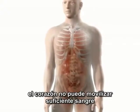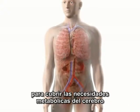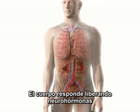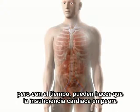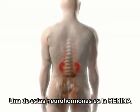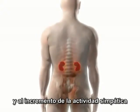During heart failure, the heart cannot circulate enough blood at normal cardiac filling pressures to meet the metabolic needs of the brain, kidneys, heart, and other vital organs. The body responds by releasing neurohormones. Certain neurohormones help maintain blood pressure, but over time they cause heart failure to worsen. One of these neurohormones is renin, released by the kidneys in response to decreased perfusion and increased sympathetic activity.